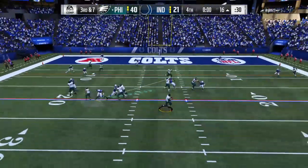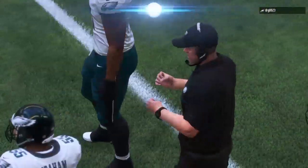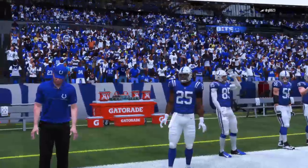On play action, they'll throw. They'll buy some time right. And it's incomplete. They're still throwing to the very end. But now this game is over.